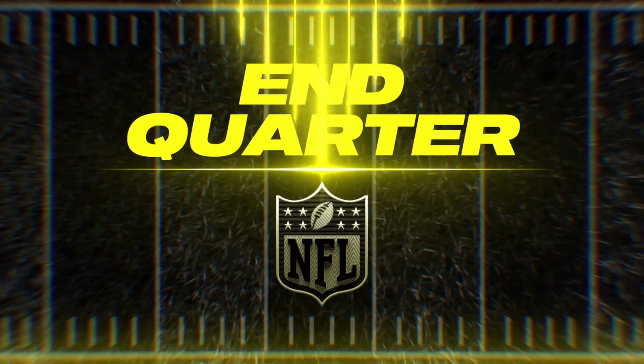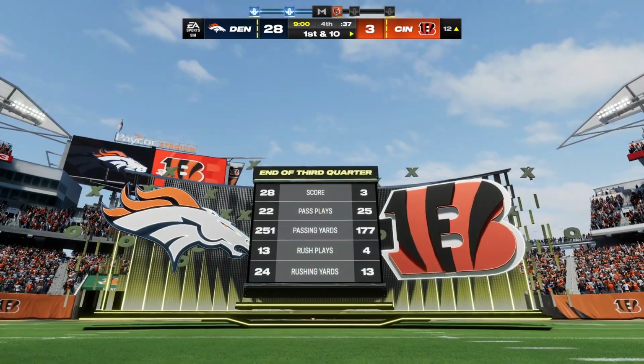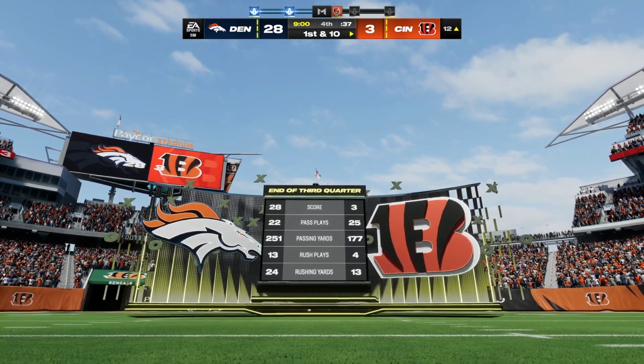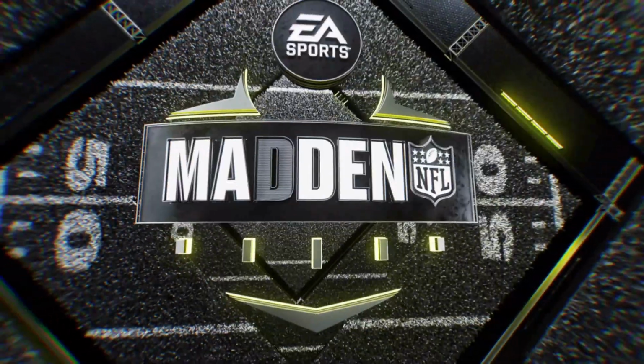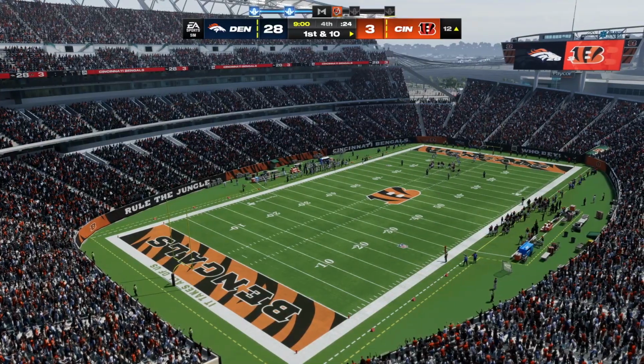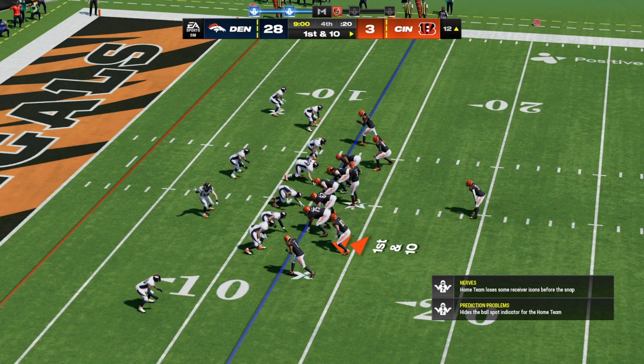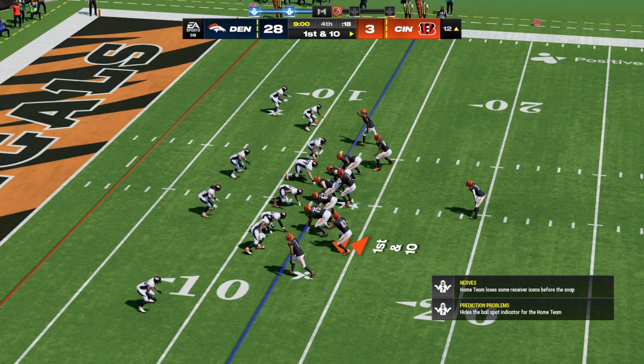Three quarters in the books. Back now in Cincinnati. A lot of folks starting to make their way to the parking lot. Their guys trail big here to begin quarter number four.